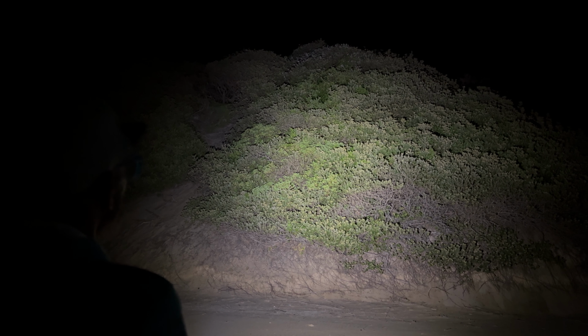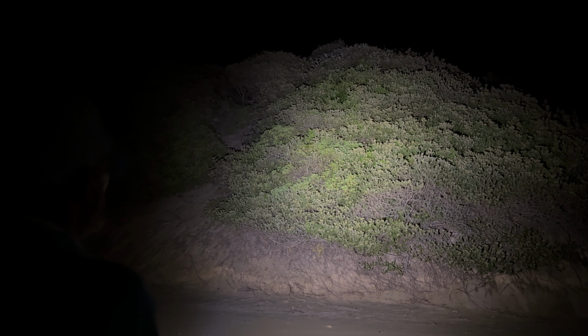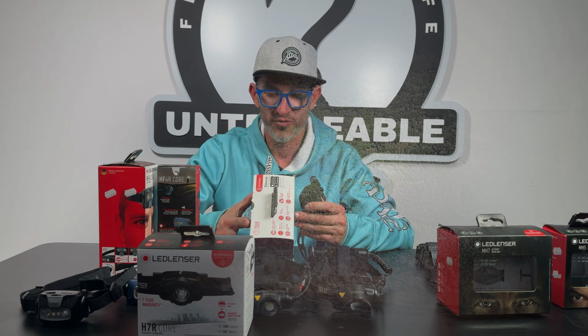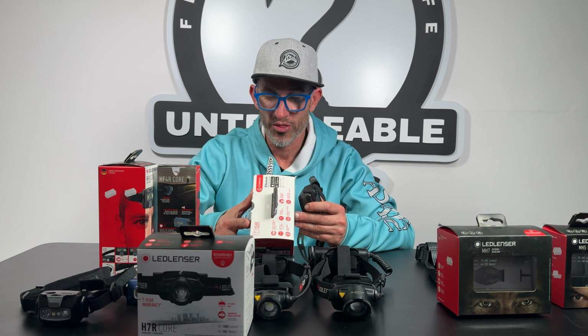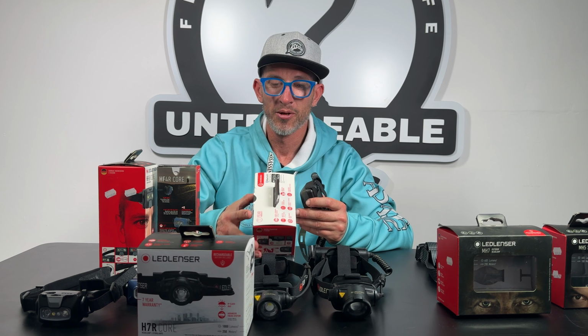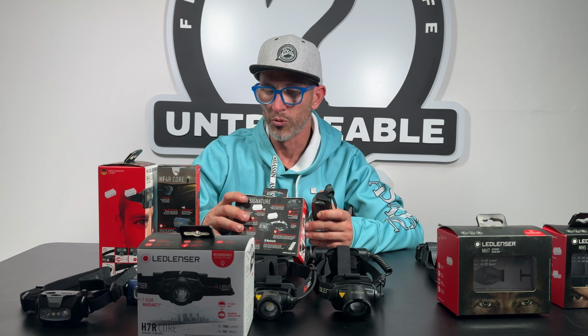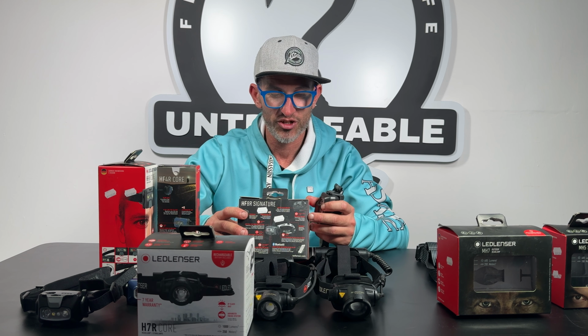So the HF8R comes in with a maximum output of 2,000 lumens, a beam distance of 270 meters, and a runtime at 900 lumens of 3.5 hours. Comes in at 194 grams. This particular model is Bluetooth activated, and there is an app that you can attach this headlight to.